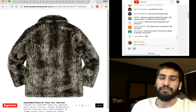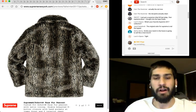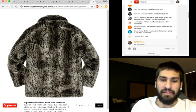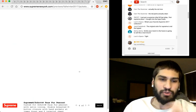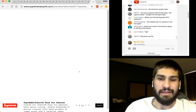If you guys remember, they did the Fox Fur print last year with the Supreme embroidered all in big. They did it in black and red. I personally like that a lot better than this. This is just like, who's really going to rock this? It's probably going to sit on the website, and it's probably going to be very expensive.